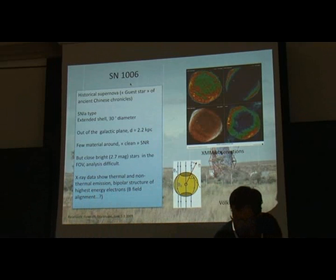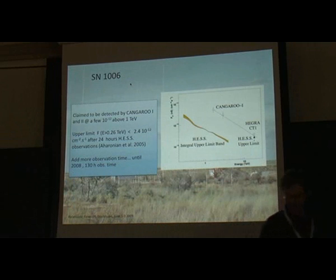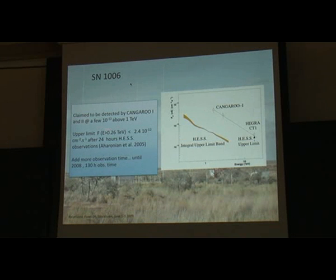So at TeV, the detection has been claimed by Kangaroo 1 and confirmed by Kangaroo 2 at a few 10 to the minus 12 photons per centimeter squared per second, which is given by this curve here. And it was one of the first targets of Hess, of course.